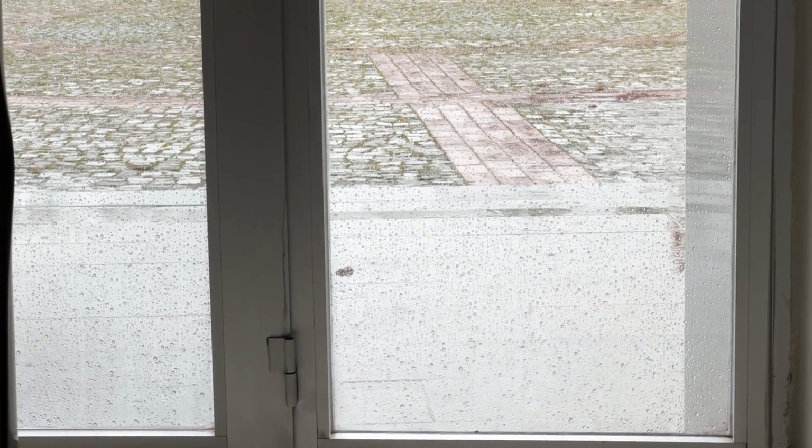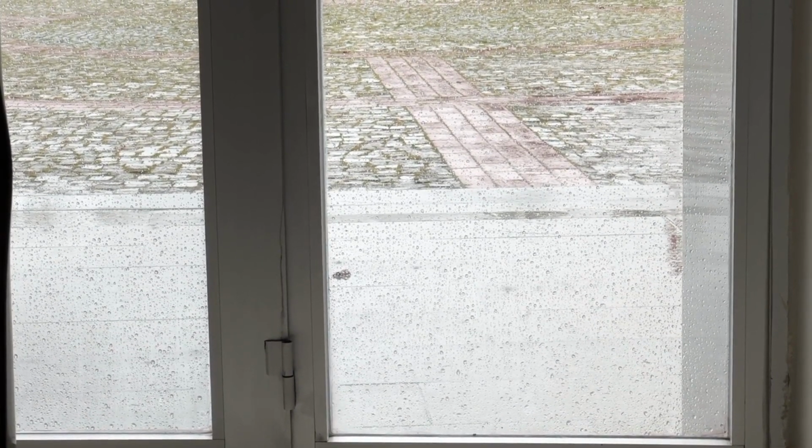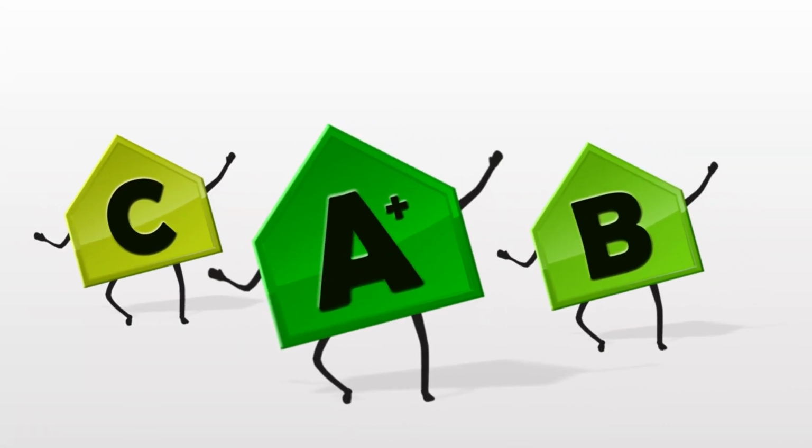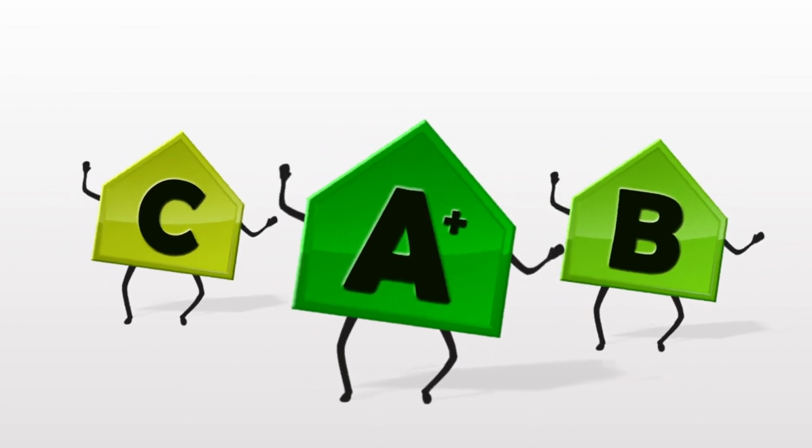It's also a good idea to inspect your windows and doors for any gaps or cracks that could let water in. Sealing these gaps with weather stripping or caulking can help keep your property watertight and energy efficient.